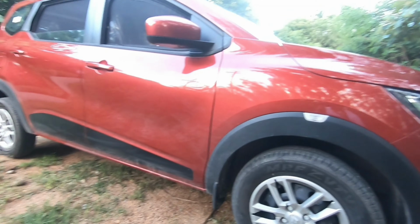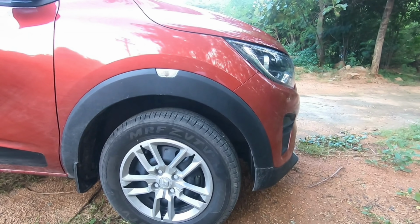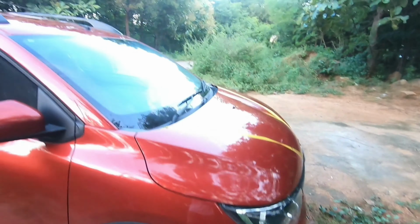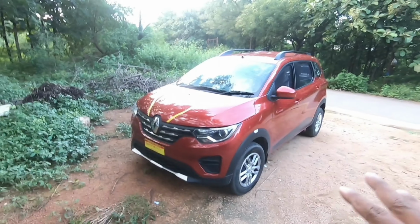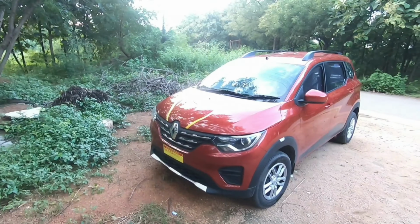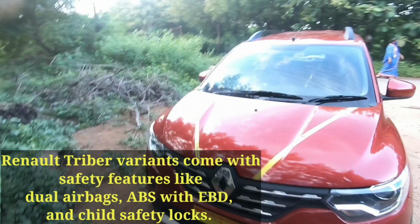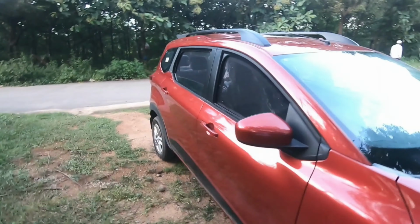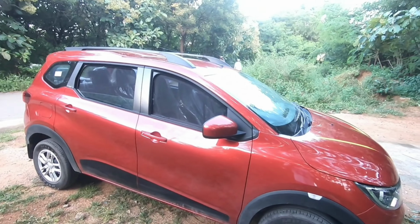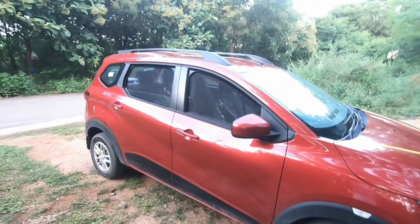But apart from that, the safety features do matter, and from the safety point of view, you need to be careful that you are not taking your car on the highway and doing spirited driving, because that also matters. It comes with ABS, EBD, and also dual airbags. In fact, the top variant comes with four airbags. So from that point of view it is covered, but structurally it is not that great. And from a Euro NCAP point of view also, it has no safety rating. So that's a small video that I want to wrap up with.